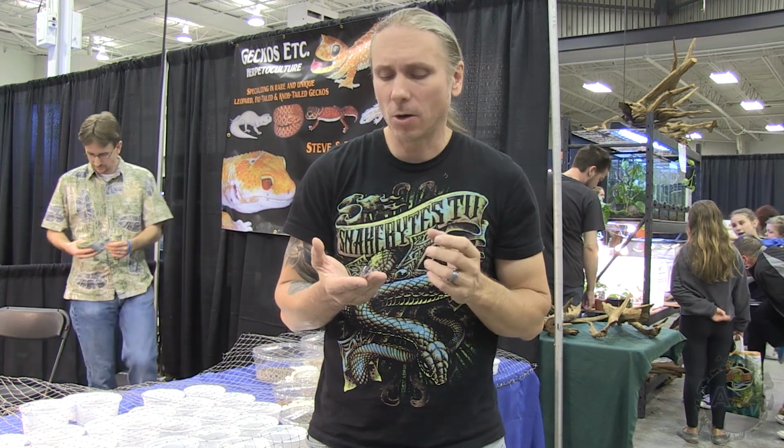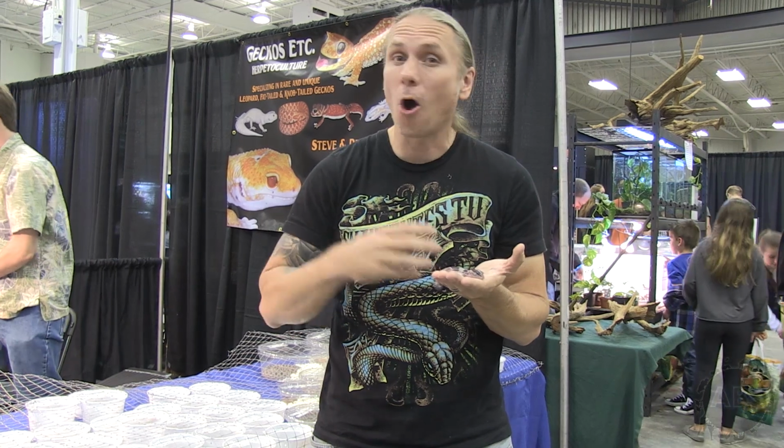Now the African fat-tailed geckos are a little bit more difficult to breed than the leopard geckos. For whatever reason, sometimes they're a little more territorial and they don't see the mass production of them, so these mutations aren't all the way out there.